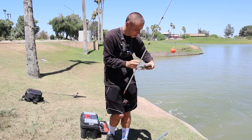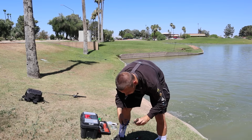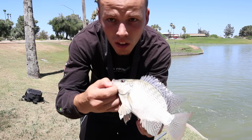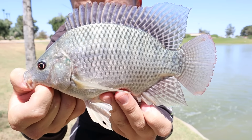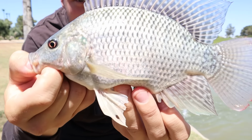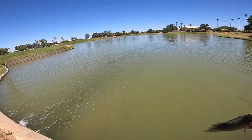Three different species. I just hope I don't have to catch a bunch of tilapia here because I don't like tilapia. Although it is actually cool to catch one for the first time in a very long time. There we go. Gorgeous blue tilapia from the golf course. That's species number three today. I know we're not doing a species hunt, but it's awesome to see how many different things there are.